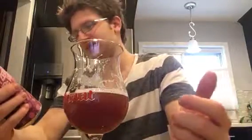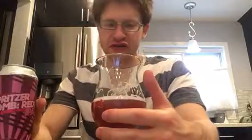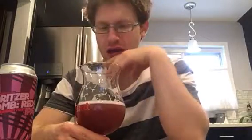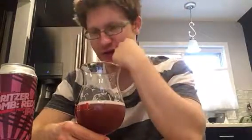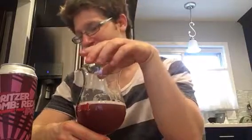It's not what I would consider an IPA. This is just more of a tarty grape juice beverage with hops thrown in there. I don't even know what to grade it. What is beer? Beer Advocate classifies it as an American IPA, so I'm gonna judge it as such. Honestly, guys, this is a 2.